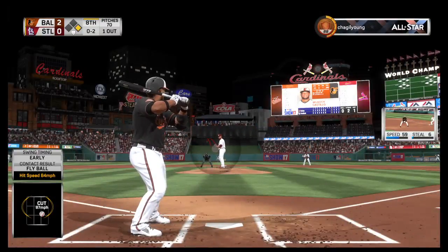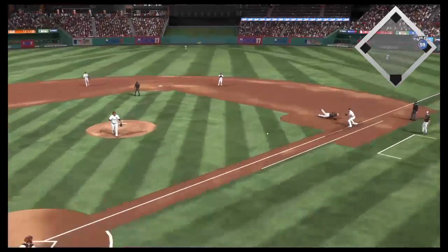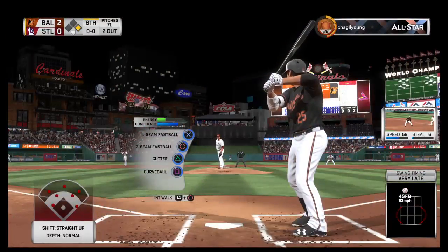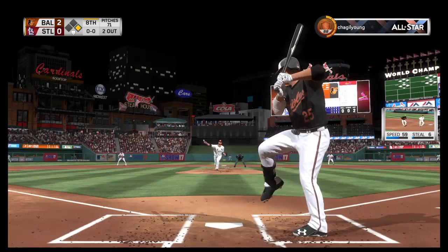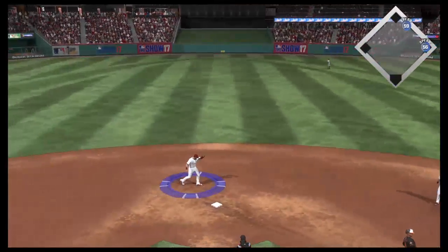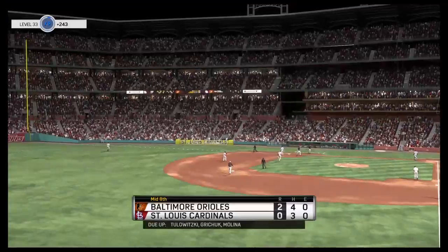2 runs, 4 hits, and no errors for the Orioles so far. And a fastball blew it right by him, and they're 2 down. And he is back safely at first, and that was almost trouble. The left fielder, number 25, stepping in and ready for another shot, Hyun-Soo Kim. He's hitless in 3 at-bats to this point. And that's in there, base hit. Throw on to second for the force, and the side is retired.